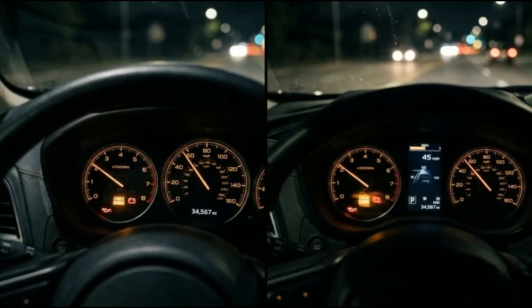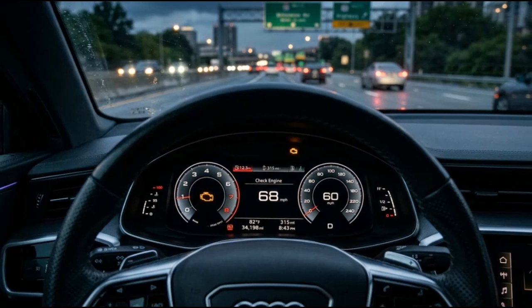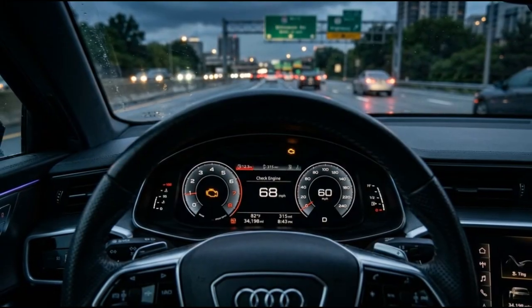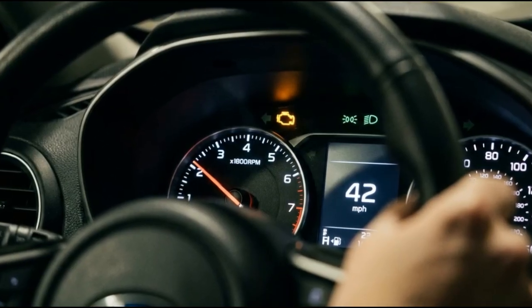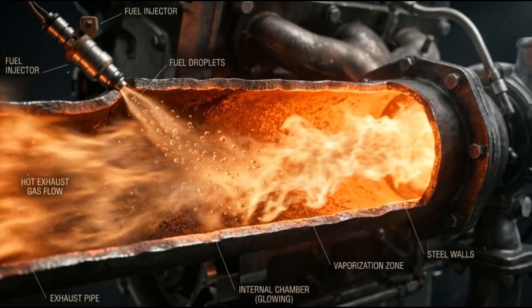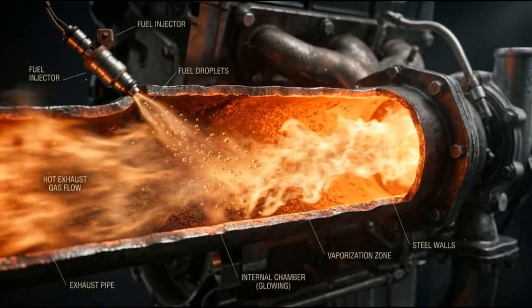Finally, the number 1 thing you must know about your check engine light: the difference between a solid light and a flashing light. A solid amber light means you have an emissions problem. It's serious, but you can drive home. But if that light starts blinking, you are in the nuclear zone. A flashing check engine light indicates a Type A misfire. This means raw, unburned fuel is being dumped directly into your exhaust system.